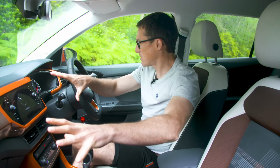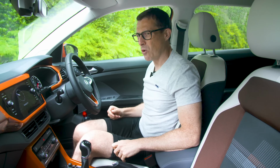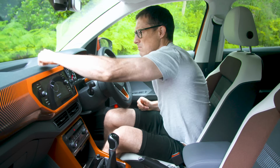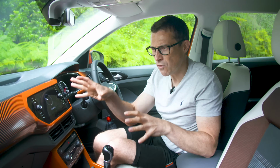And without this, it's just a little bit drab inside. It's all grey and dingy. And then there's the quality of the materials on the dash. So it's all brittle, hard plastics. Whereas in the Polo, which this car is based on, you get a soft touch dash.